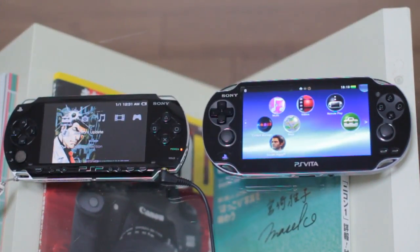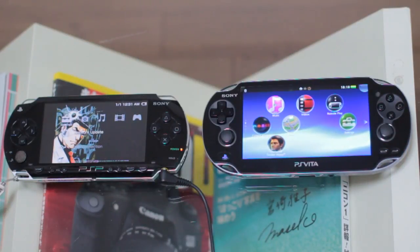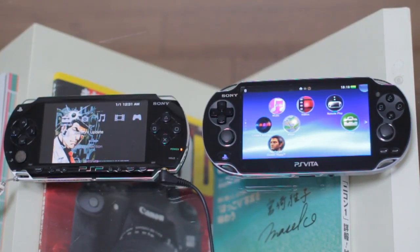Another plus about the PlayStation Vita is that the speakers are a lot bigger than what they were on the original PlayStation Portable. Now, this is not going to sound like Beats by Dre or anything of that nature, but it does sound a lot more clear, and the volume can be turned up a lot louder on the PlayStation Vita without headphones plugged in. And when you do plug in headphones, it's a little bit more clear to hear the audio, and you can up the volume a lot more than what you could on the original PSP 1000.